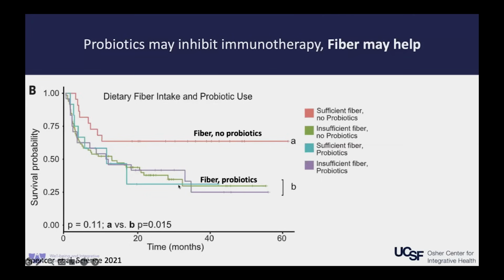And then in this one, it's no fiber, no probiotics. Included in here are people that are eating adequate fiber and taking probiotics. So probiotics seem to be a dominant negative over fiber. Here, really showing that fiber alone is beneficial and that taking probiotics can inhibit it.